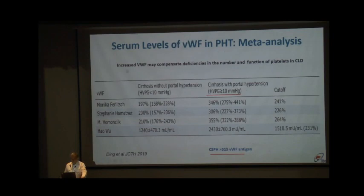I can't go into details, but increased von Willebrand factor means there is a platelet plug and deficiency, so more and more of this is made to compensate for the function and number of platelets. Now, this has been done. If HVPG is less than 10 millimeter, your von Willebrand factor levels are around 190 to 200. But if HVPG is more than or equal to 10, the von Willebrand factor is above 305 or so.